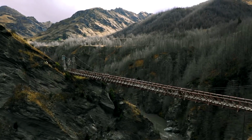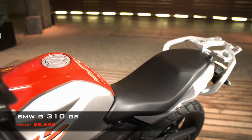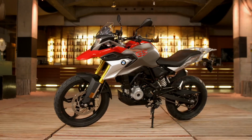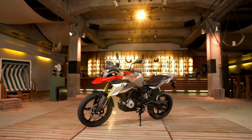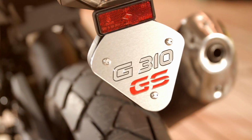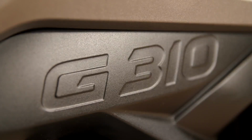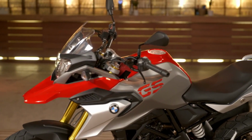If the big R1250 GS is out of your price range, maybe the entry-level 310 GS is more within your reach. The gateway drug to GS ownership, the G310 GS certainly looks the part with its front beak, minimal fly screen, upright bars and adventure styling. And being a BMW, though the price tag may be small, it doesn't give up anything in terms of fit and finish. This is one well put together motorcycle.